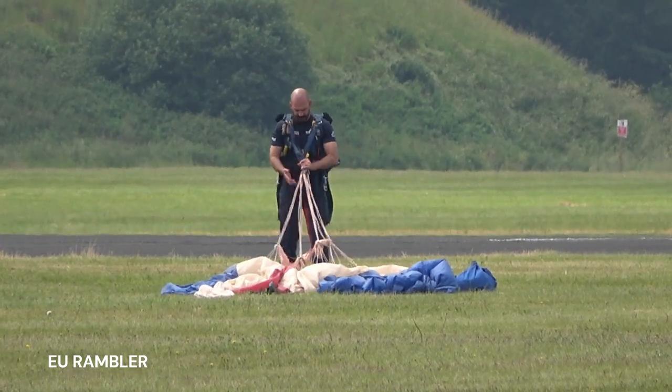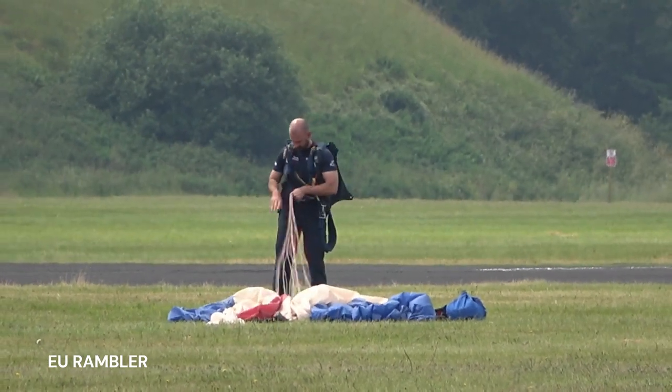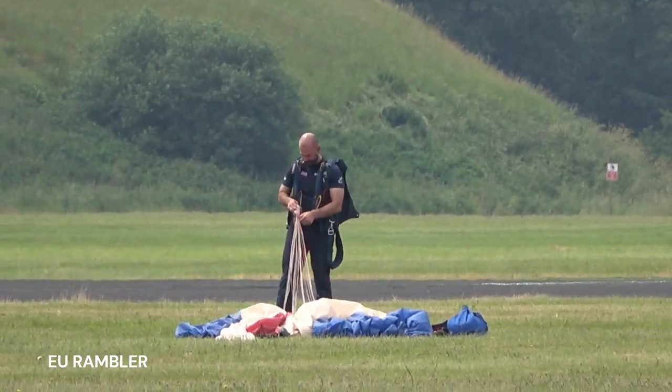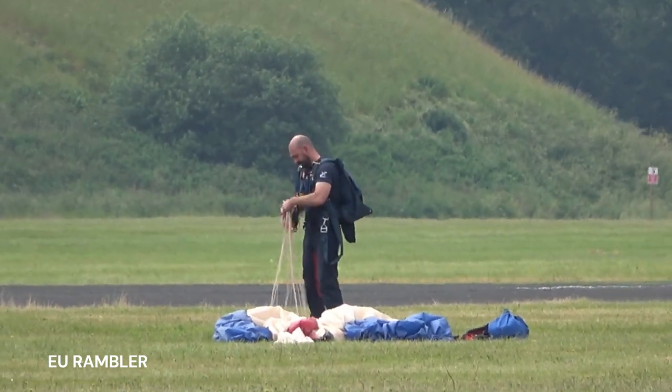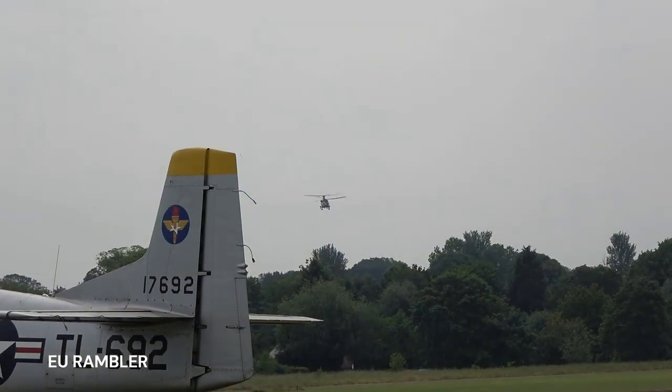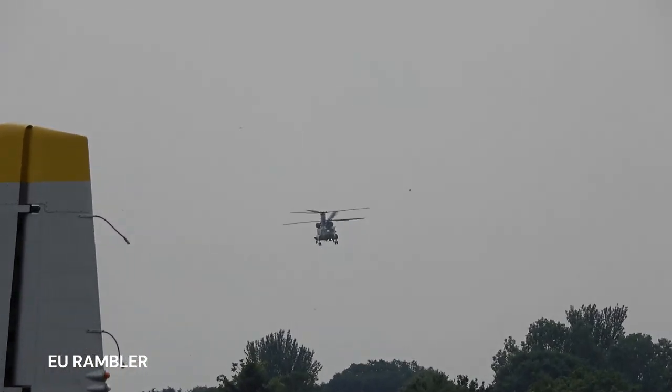Royal Air Force Chinook display. It's our very first public display of the season. If you look to the distance, you can see the crew running in now, and the iconic silhouette of the Chinook just before. And here we go.